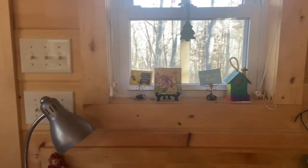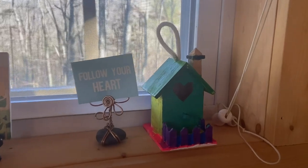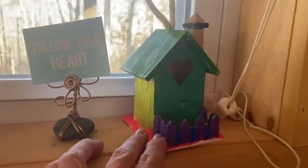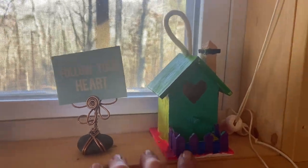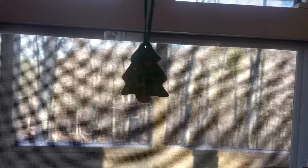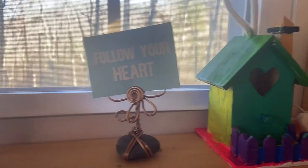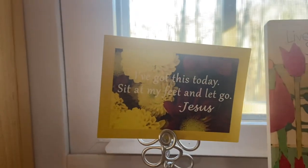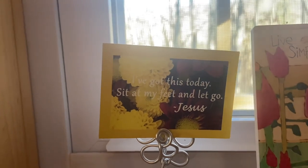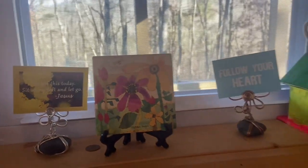Super fun updated look here. I could not pack these away till next year. Oh my gosh, you gotta love it. And the thoughtfulness behind these gifts. My Christmas tree, my all year round tree. I've got this today. Sit at my feet and let go. Jesus, I need to read that every day.